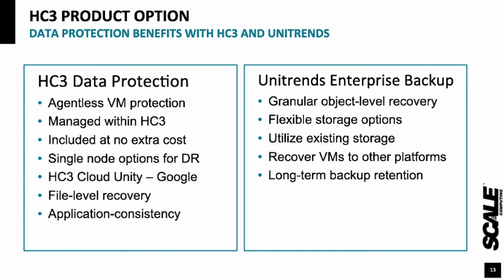Just to kind of expand on how we work with the Unitrends, and again, if you look at what we do for our data protection, and this is something that should be in every HCI platform, is protecting the VM. Being able to provide a snapshot and a stateful recovery of that VM at its level. And that's great for, again, corruption or staging or patches, but it's not always ideal for being able to just recover a file. It's a little bit more cumbersome for that.